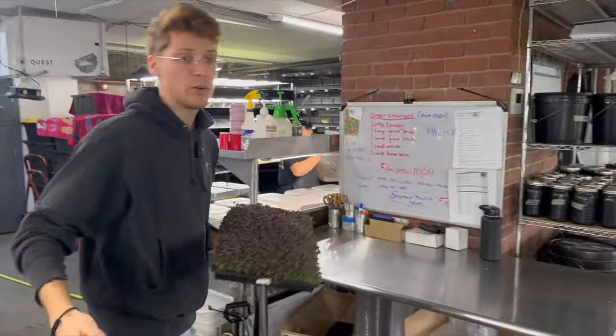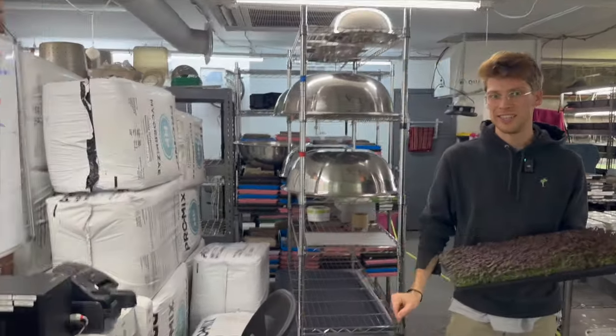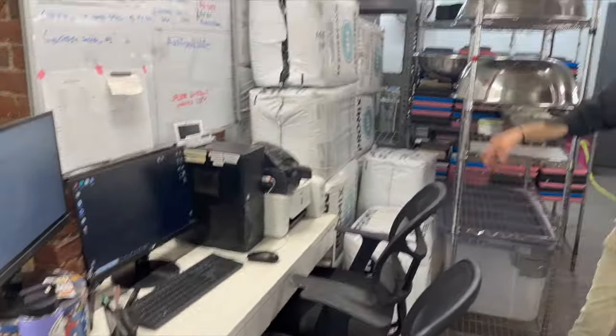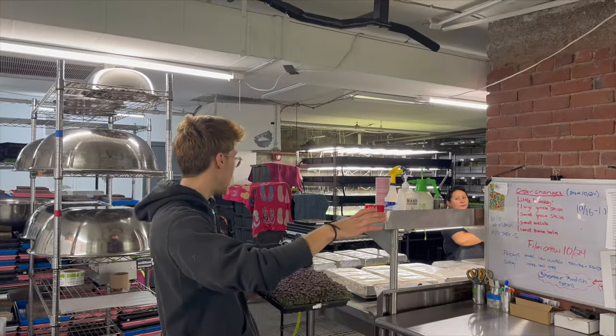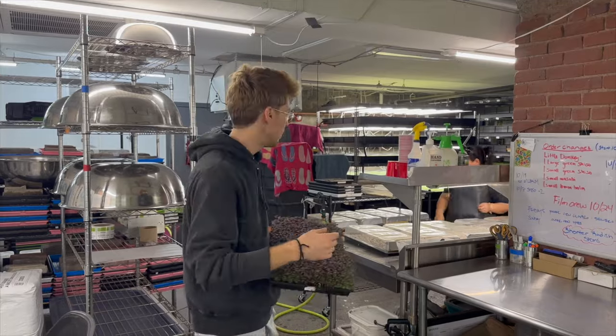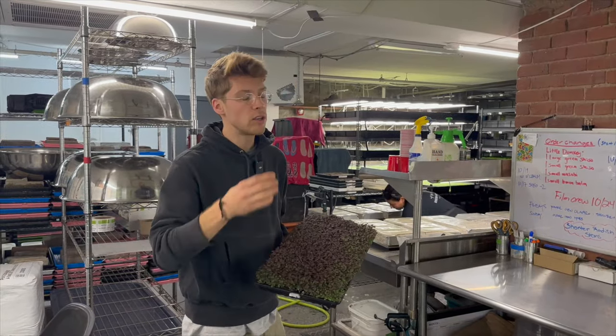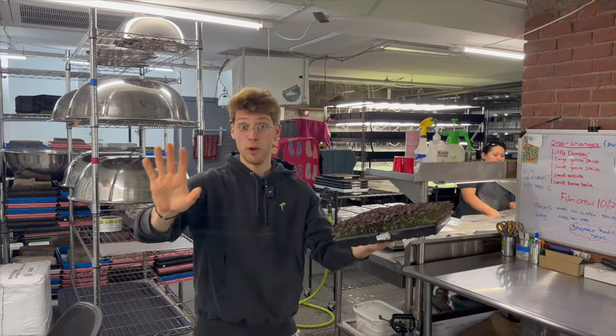Now, as I mentioned, we need to be extremely efficient with our space. Here's our little workstation, where we have our computer and the systems running. We have these two tables, as well as another table that comes out for harvest. And we harvest everything by hand with scissors. Nice. With knives. Not with scissors.